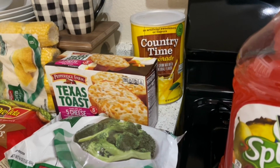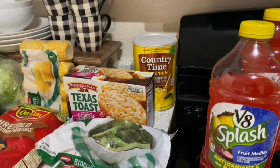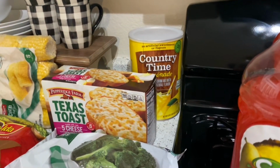It is the mix, so you can go ahead and make one batch, and then once that batch is done, you can move on and make another one. So this lasts a pretty good amount of time.